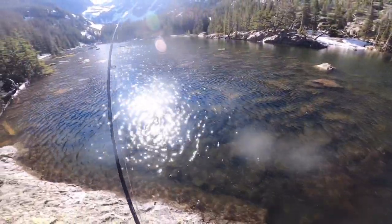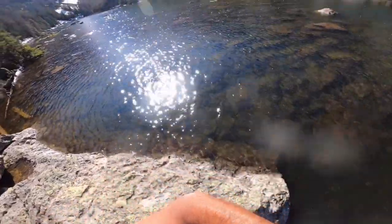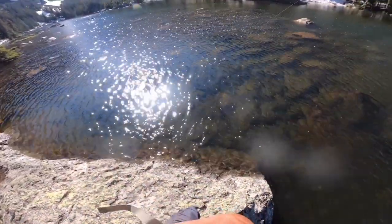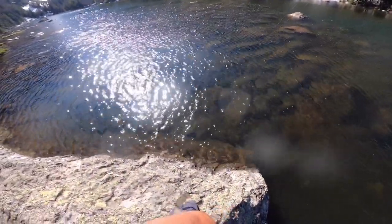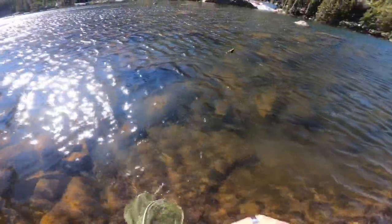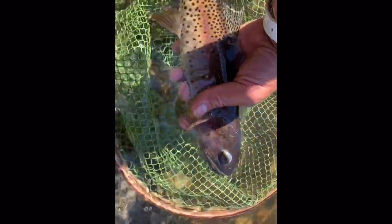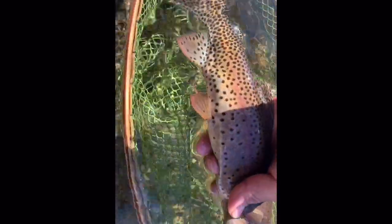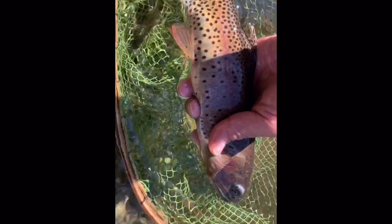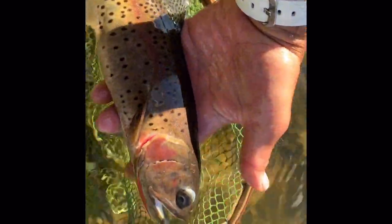Back on again. Yes. Native greenback cutthroat trout. It's probably about, based on my net being 17, he's 14 or so, maybe a little bit more. This is our state fish, Colorado greenback cutthroat trout.